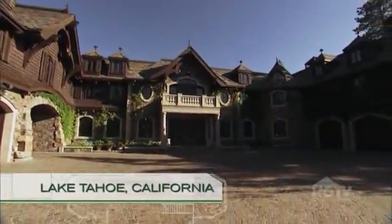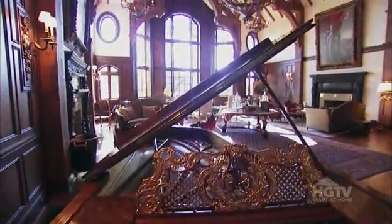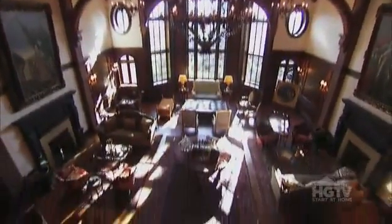Next, we're off to Lake Tahoe to visit a modern-day chateau that features not one, but 2 amazing $1 million spaces side by side. The Grand Hall is absolutely exquisitely appointed. It's adorned with the finest furnishings that you could find anywhere in the world.